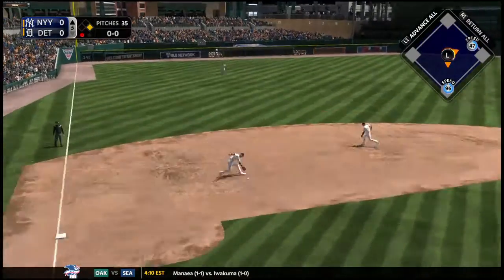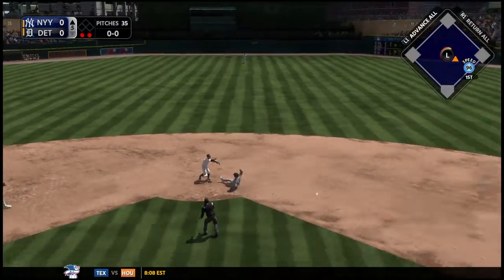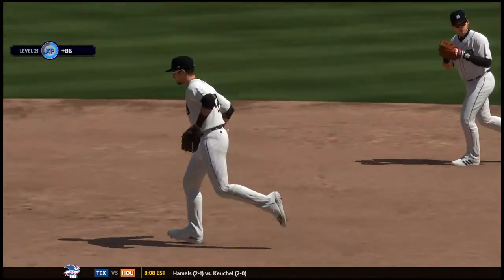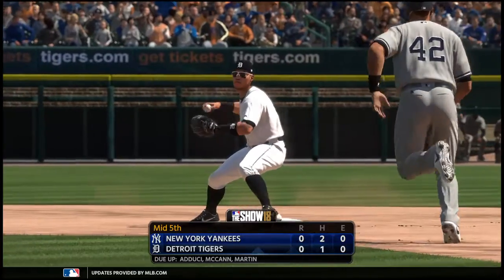Stepping in now, Joey Friel. He gets it hard on the ground to the left. On to Cabrera at first. It's a twin killing, and the side is retired. Around the horn they go. 5-4-3 to end the threat.